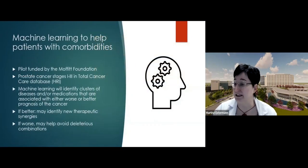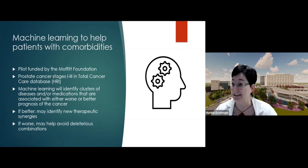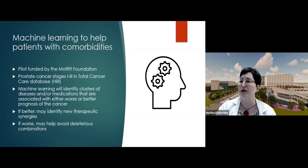The other thing that we can do is use machine learning. Machine learning and artificial intelligence are basically computer techniques to analyze a very big set of data, 6,000 patients with 1,000 data points per patient, for example, and extract information that we can use in research to refine and develop things. So right now we are having a pilot, and it is funded by the Moffitt Foundation. Actually, it's direct foundation money from our donors. And we look at early stage prostate cancer in Total Cancer Care.